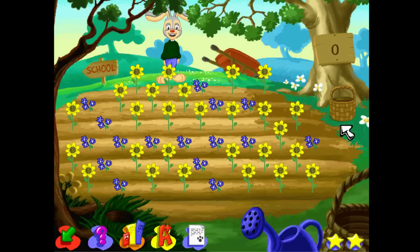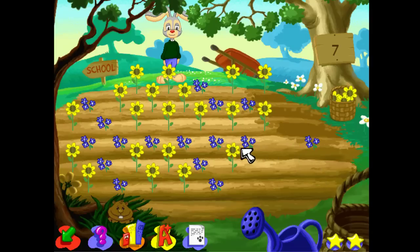I need 8 yellow sunflowers. Ready, set, go! 1, 2, 3, 4, 5, 6, 7, 8. Good work! You picked exactly the right number.